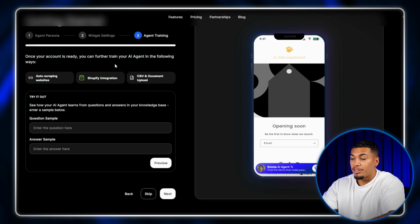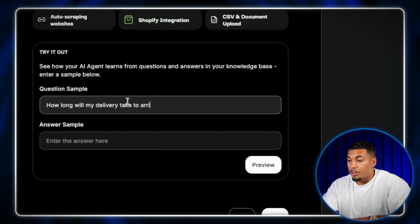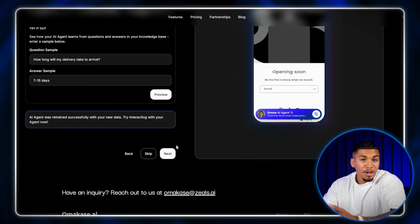agent. Here, you can essentially add in resources and instructions to make the results as accurate as possible. And listen, I do want to emphasize that here you should be taking your time and making sure that you nail this part, because the quality of this feature really all comes down to how much information you have to give it. For example, I will add a question with an answer over here so you can see how to do it. And then once you're happy with the result, go ahead and click on next, and you're gonna be fully set up.